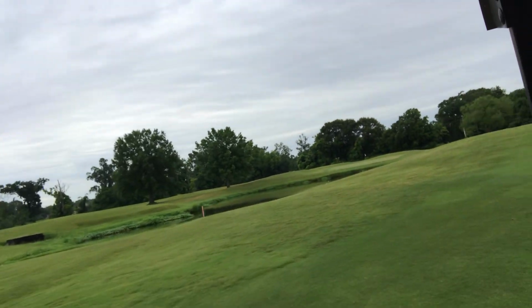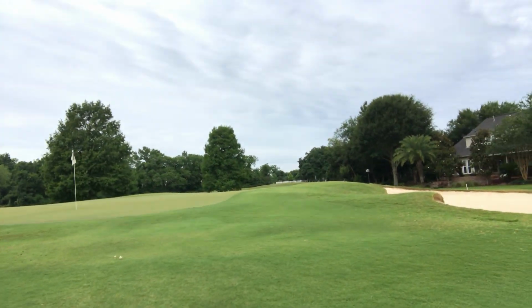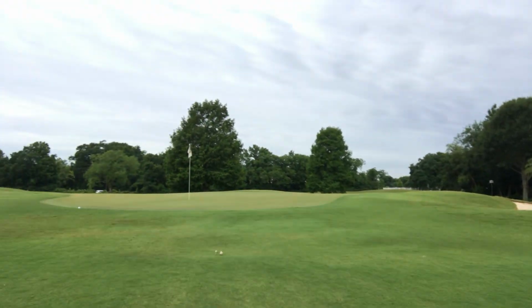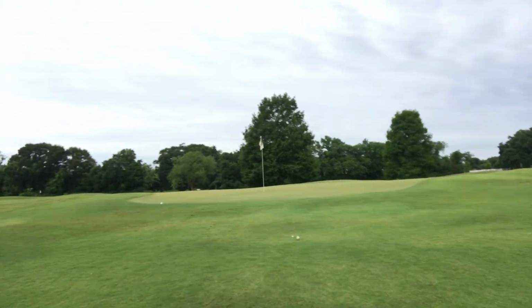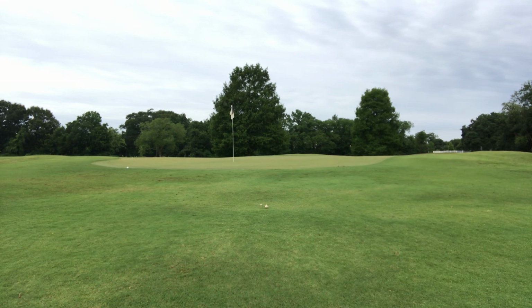There it is. I can't get up here too close, so I'll put you guys right here. Yep, it's right on the edge, but it made it. All right, let's see if we can get in here and get us a birdie, right? Kind of a long one. It's probably about 15, 20 feet. So let's get set up at least for a par.